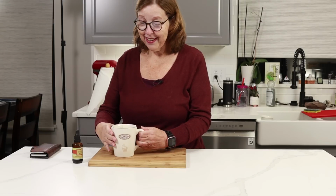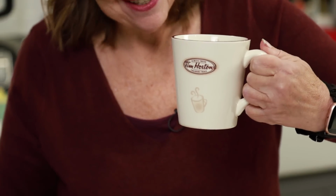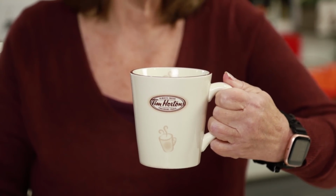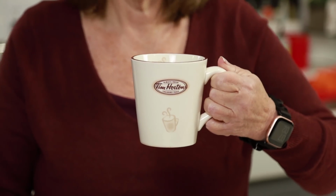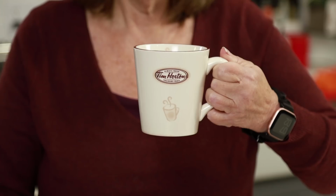So anyways, wanted to show you this is one of my favorite mugs. It's a vintage Tim Hortons mug that I found in a thrift store. And I just love it. This is usually the one I use in the mornings. Yeah, you still don't believe me, do you?